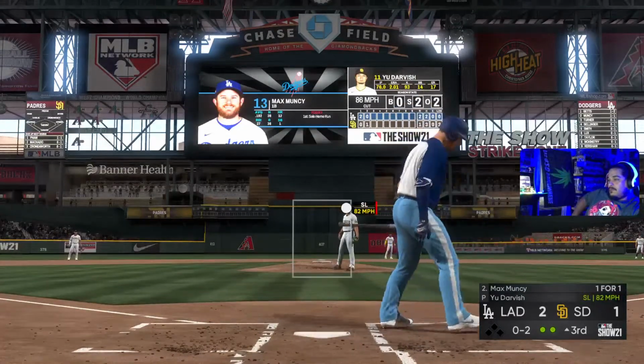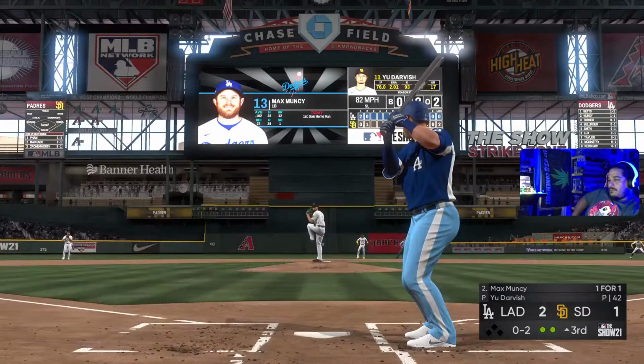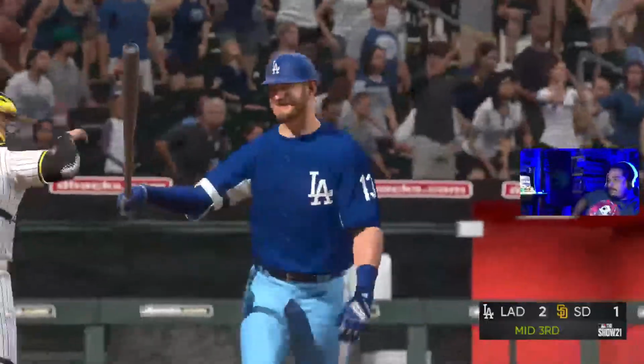Still hanging with him. Another good swing to keep it going. And the cutter got him swinging. Strike 3, and the side is retired.